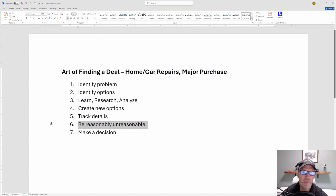This one's a little bit tricky. I've put down be reasonably unreasonable. What does that mean? Well, sometimes it's okay to be unreasonable. Sometimes it's okay to say, well, I don't think that I want to pay that much, I want to pay X for a price. But being unreasonable, especially when someone else tells you you're being unreasonable, is okay as long as you've done your homework and you know you're within a reasonable range. If you're a couple thousand lower on a price than a used car dealer wants to sell it to you for, that's great. But if you want to get a brand new car that should cost $30,000 for $5,000, that's unreasonable. You're not going to be able to get there.